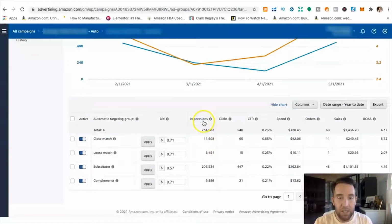So impressions, that's how many people saw your ad. 65 people clicked on the ad. Again, you're not charged for impressions. You're only charged for clicks. So this is a little bit low of a click-through rate at 0.55%. I'm typically looking after the first couple of weeks for a click-through rate of around 2% or more. But let's see how this performs. So my spend was $42, and that got me 11 orders, $240 in sales with the ROAS of 5.7. So that's not too bad.